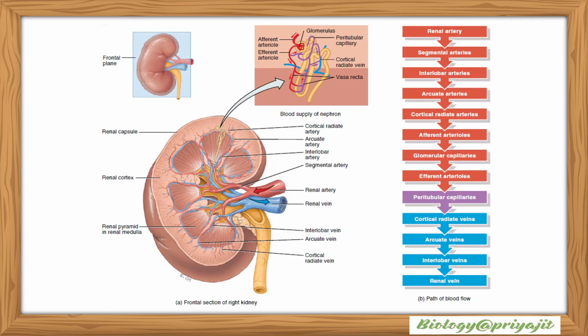The kidneys get a rich blood supply because they filter waste and help control blood volume and composition. Although they make up less than 0.5% of body weight, they receive about 20 to 25% of the resting cardiac output, or around 1200 ml of blood per minute.